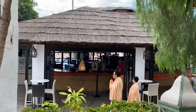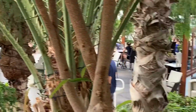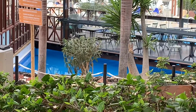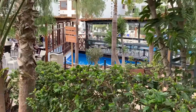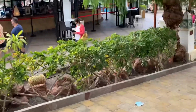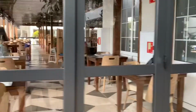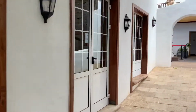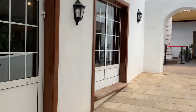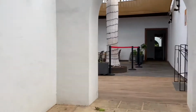If you can see there, the cold pool. And that's it. So we carry on down here. Got a few seating areas. And the restaurant. It's currently not open as it's just finished breakfast. They're tidying up. Here's the entrance part.